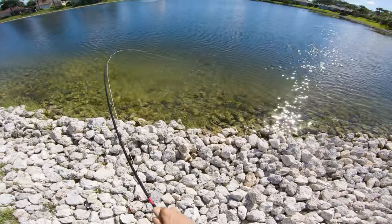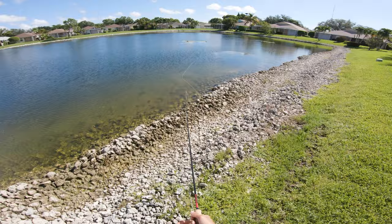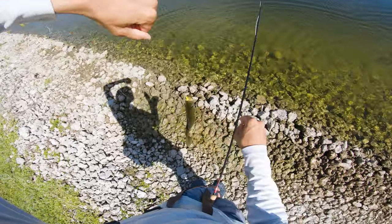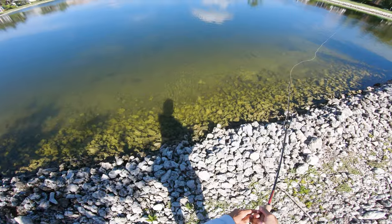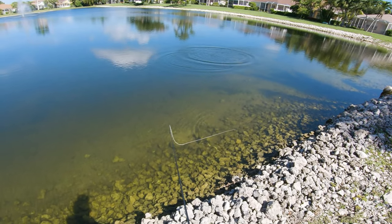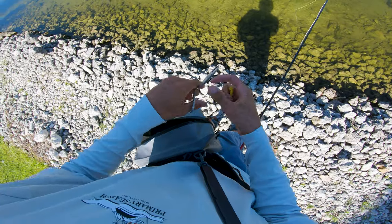Bigger bass below him. Three bass. Getting bigger, not big enough though. Did you see that? Starting to get late in the day. The top water's really gone quiet. There's literally bass everywhere. I'm feeling as soon as I put the streamer on, it's gonna be lights out, so I'll make quick work of it.